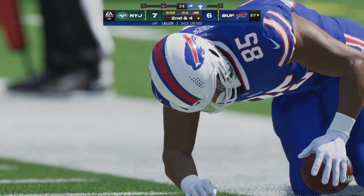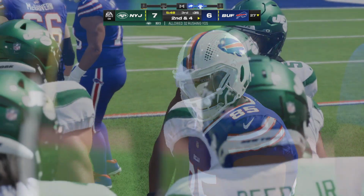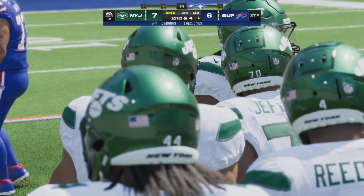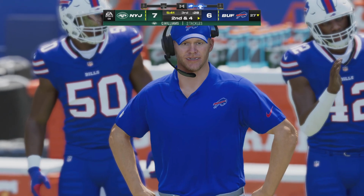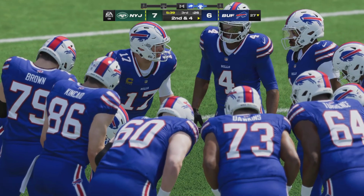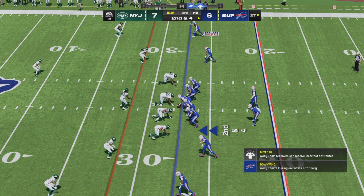And the drive starts with a completion left side. It'll go down as a gain of 6, and it'll be second down. Nice rhythm throw there on first down. He located his tight end, made it a nice easy pitch and catch. Hoping he can break a tackle or two. Wasn't able to do that there, but still good yardage. Ball on the 27. Here's 2nd and 4.